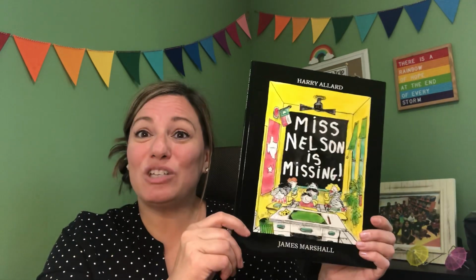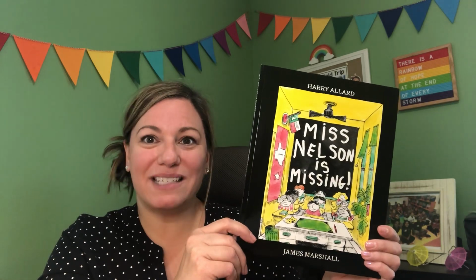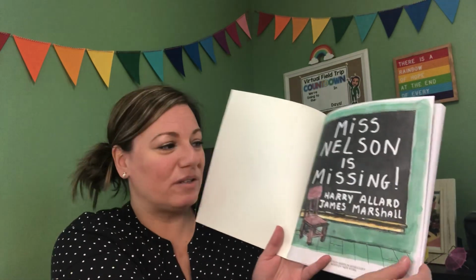So let's get started. Miss Nelson is Missing. If you haven't guessed yet, Miss Nelson might be the teacher in the story. Ooh. Let's find out. Miss Nelson is Missing by Harry Allard and illustrated by James Marshall.